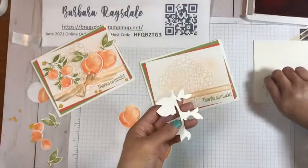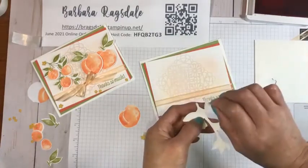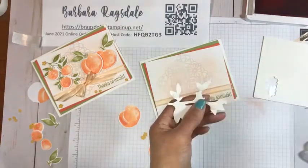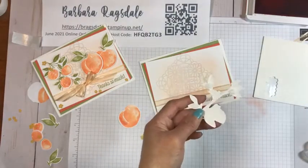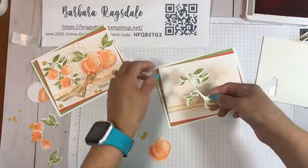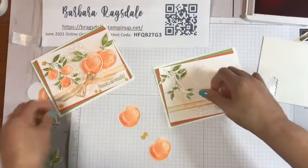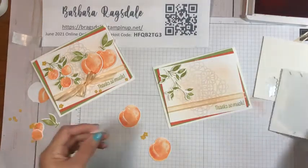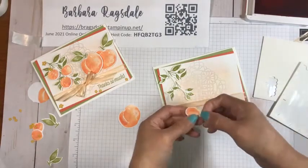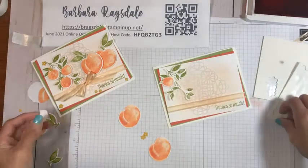So we're just going to be building up this card. So let me put those on and take these off at the same time. This one is die cut. Let me find a large one for the bottom here. Go. And then we're going to go ahead and put this on. And then let's get our large peaches, or the peaches that are on the vine here, that are still stuck to the tree. Put those on.